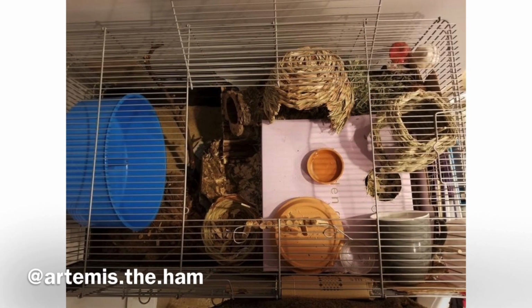This is for a Syrian hamster who now has moved into another cage, but you have a lot of substrates in all of your cages, but you could maybe make them a little more crowded.